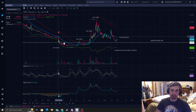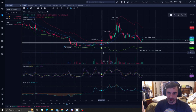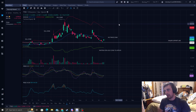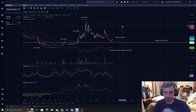So just remember, try to get it at the buy zone. If you're not in right now, I would wait for this. But if you are in, at least this line held, and then you can get some upside potential. And if you're in the green when it hits this line, I would just call it a day, get some profit, and then wait for the buy zone, like the rest of my people I tell to do.